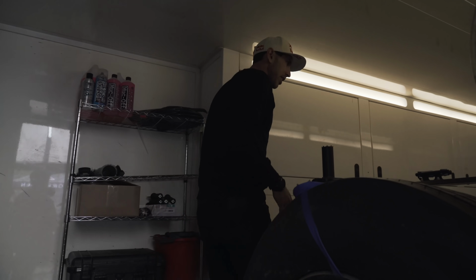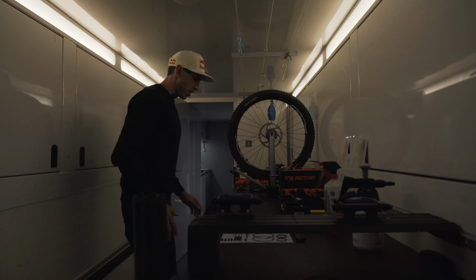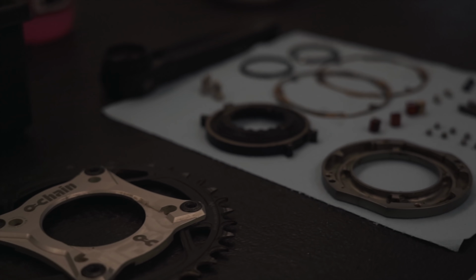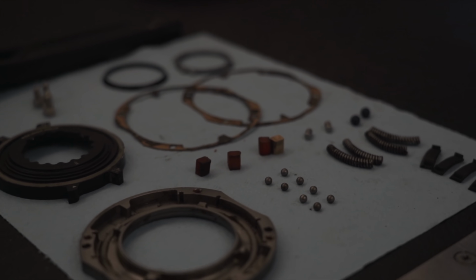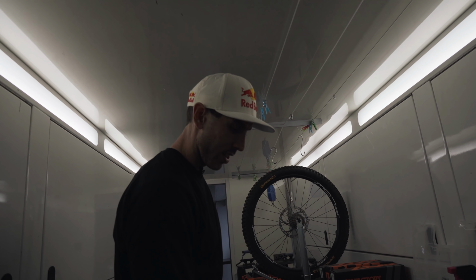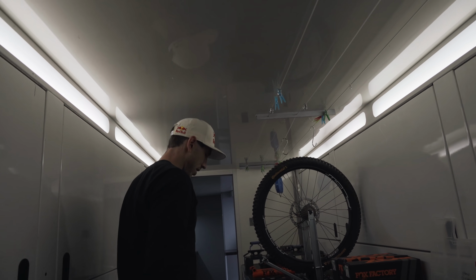And then down here is all the smaller parts. They use this as a bit of a workbench. Here you can see an O-chain being split apart. You can see the detail that the boys go into before a race. Absolutely every piece taken apart down to the last little spring. Literally no stone left unturned.